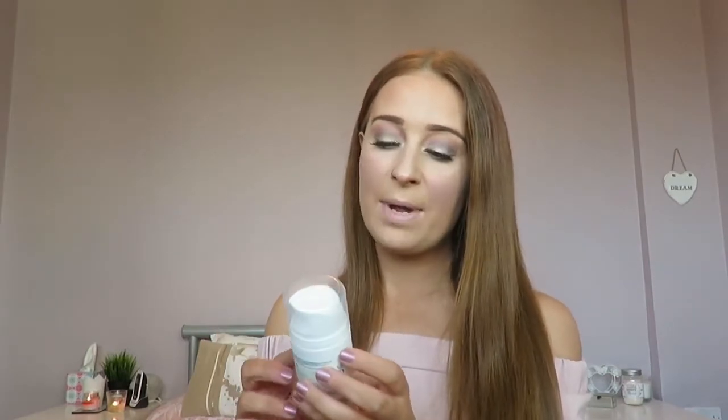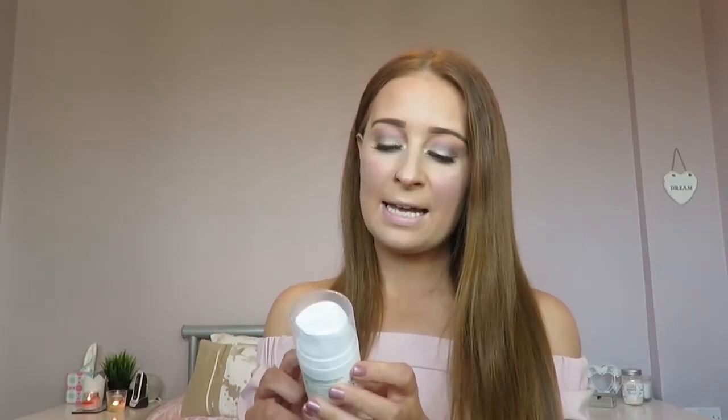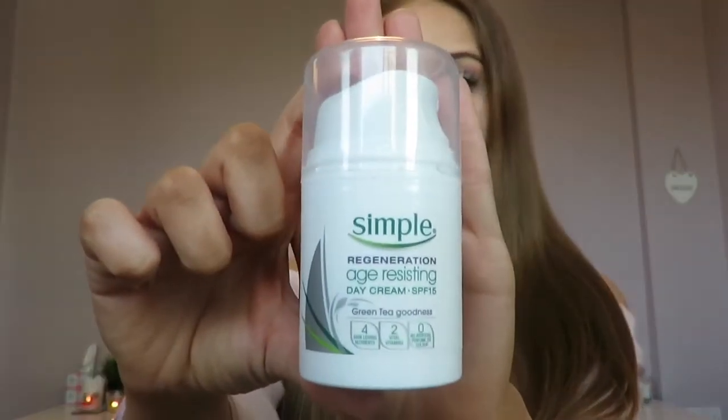Okay, so the second item that I picked up in Boots is the Simple Regeneration Age Resisting Day Cream. This has got SPF 15 in it and green tea goodness. So this is what the packaging for this one looks like. And I had been using a Soap and Glory moisturiser sort of daily for probably the last 3 months. That one ran out and I just wanted to try something different. So I picked this up.